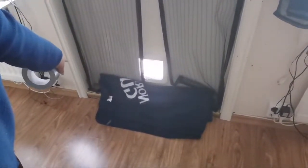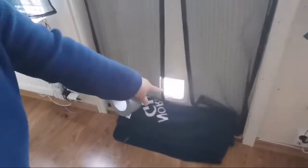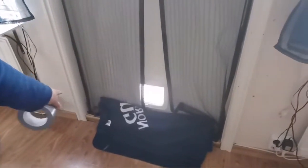So try and do something like this, like a curtain, because this will definitely help to block out. And also, as you can see below there, you know there's a gap on the door underneath. So you can use a blanket or a towel that is thick enough, and then you cover them. It will stop the cold air from coming in.